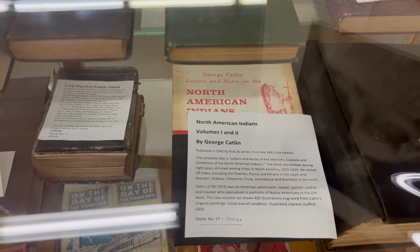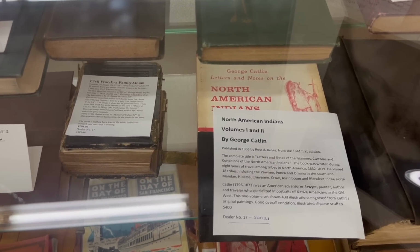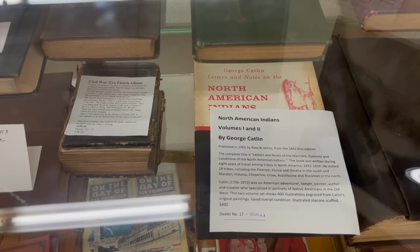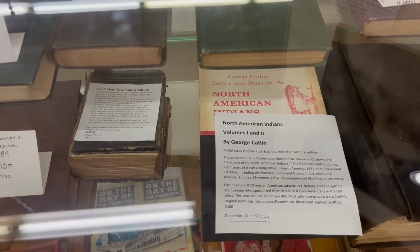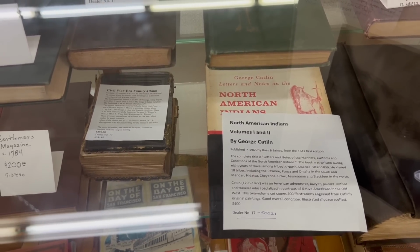This was published in the 60s, North American Indians. It's a pretty famous guide because it was a reprint of the 1841 edition that talked about the letters and notes of manners, customs, and conditions of the Indians of North America. Catlin traveled among the tribes for about 7 years and detailed them very thoroughly.